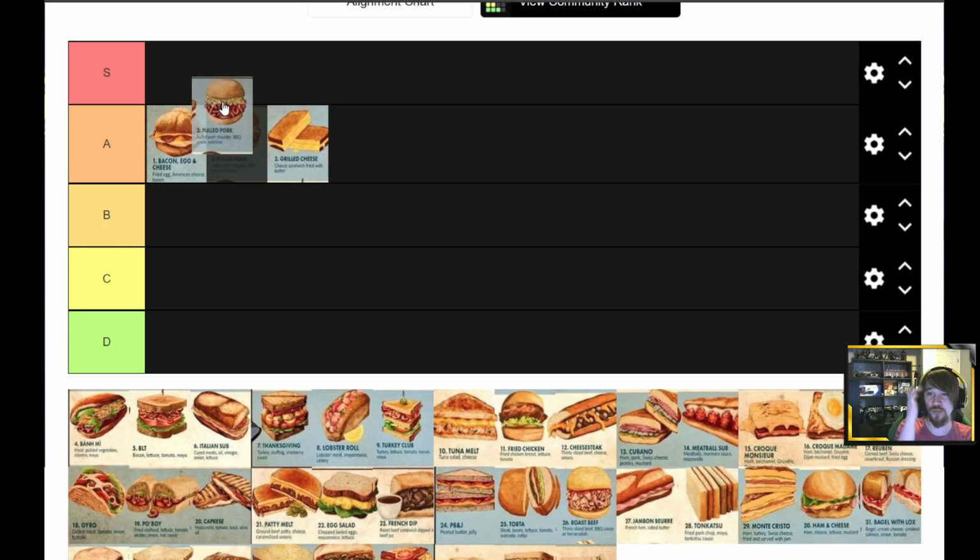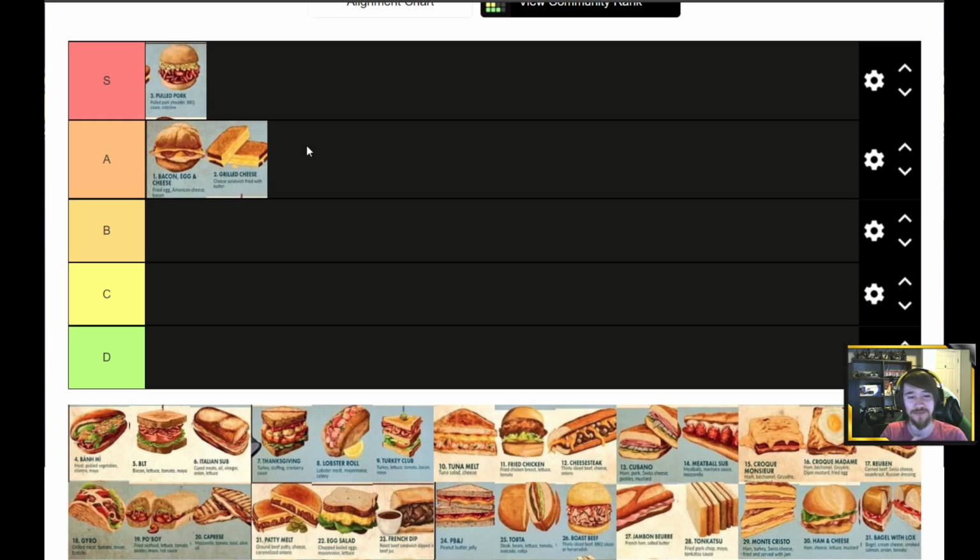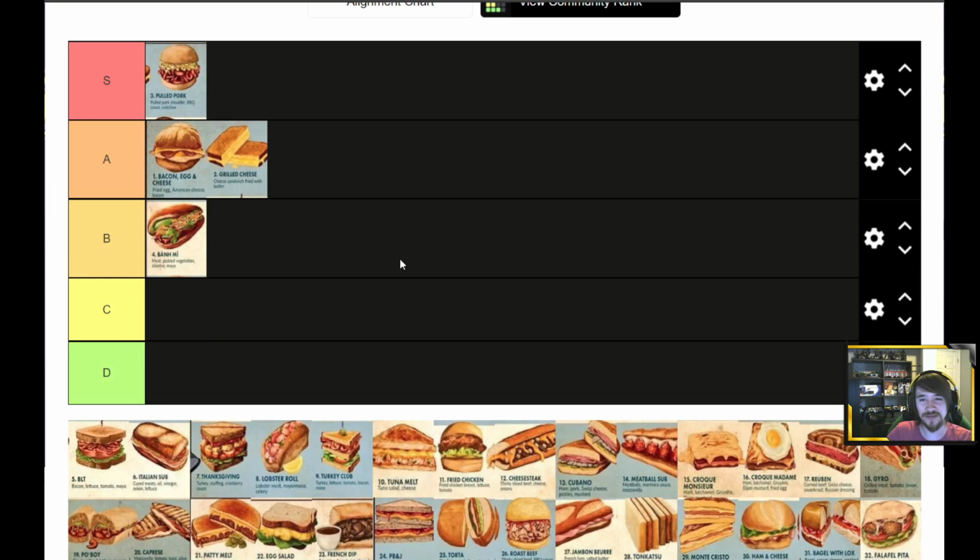A childhood favorite, paired with a little bit of tomato soup as well. Pulled pork sandwich is one of my favorite sandwiches of all time. Definitely going to be probably like a top 3, top 4 sandwich. Typically, if I go to a barbecue restaurant, the first thing I'm looking for is a pulled pork sandwich. A little bit of slaw on top of that bad boy, loaded up with barbecue sauce. Delicious.